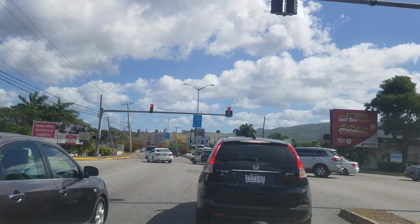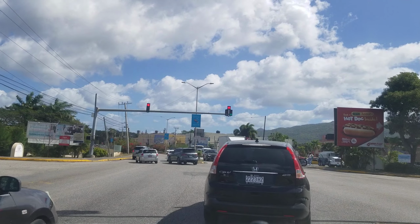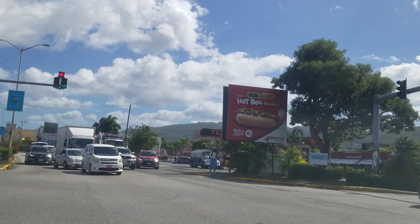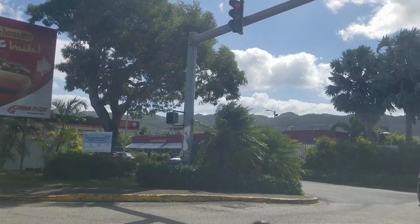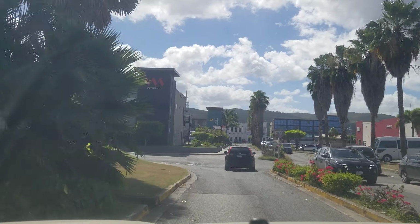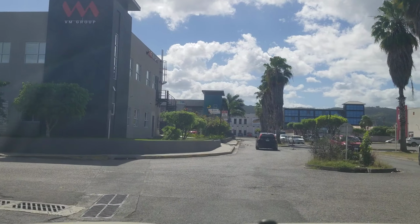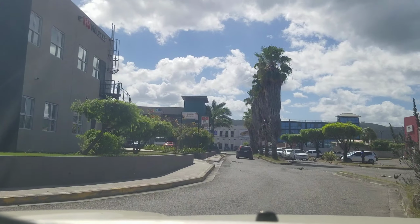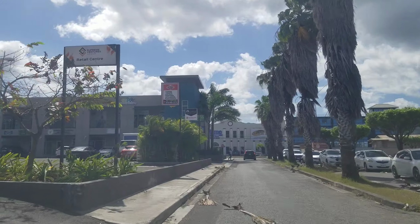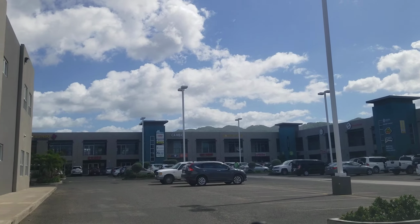Now, if you've been following the channel, you know you need three things for a successful plaza. One, you need to build it in a populated area. This is Montego Bay, Jamaica, the second city. Very populated area. Two, you need a brand name supermarket. And this plaza is so big that it has two. It has High-Low and Progressive Foods. And the third thing you need is a food store. And this plaza has everyone you can think of.